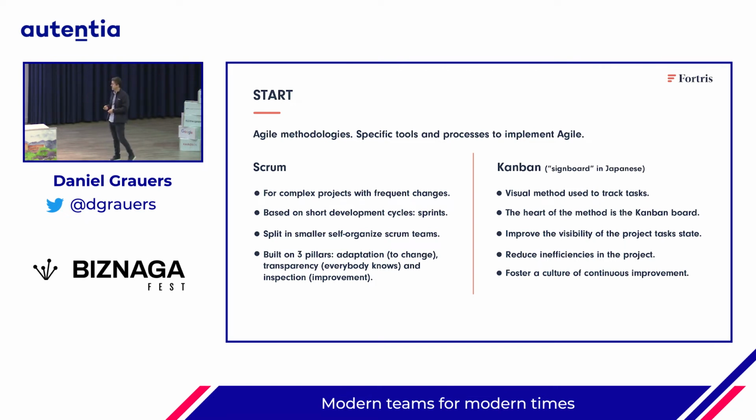And here it is built on 3 pillars. The main 3 concepts are adaptation, transparency, and inspection. Adaptation is quite important in Agile. Adapt to the changes, because precisely you're choosing Agile because you are going to have continuous changes during the execution of the project. Transparency, because between or within these cycles, everybody involved should know what we are going to do, what we need. So there is a planning, and everybody needs to be aware of what's happening. And inspection, because you want to see how it went each sprint, and there is a mindset or philosophy of continuous improvement.